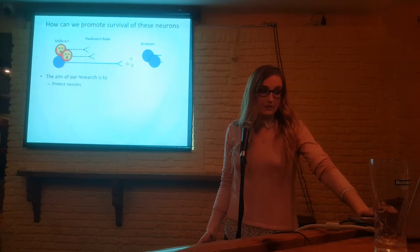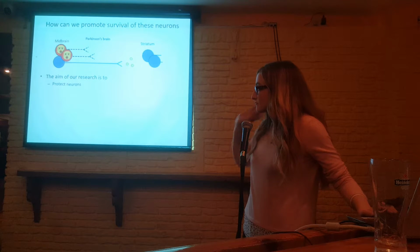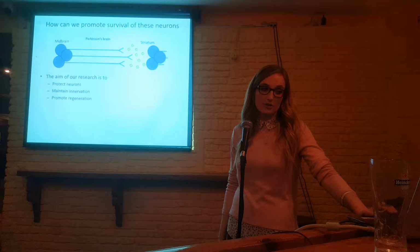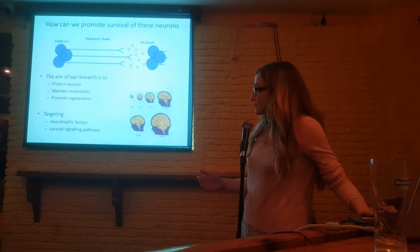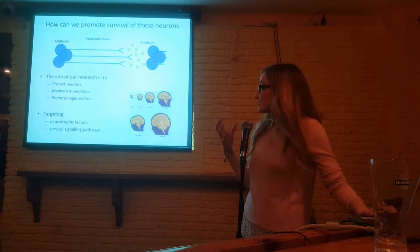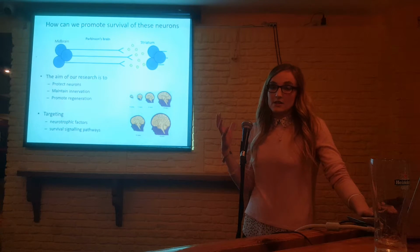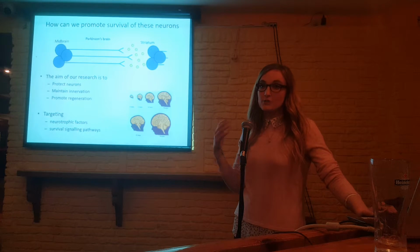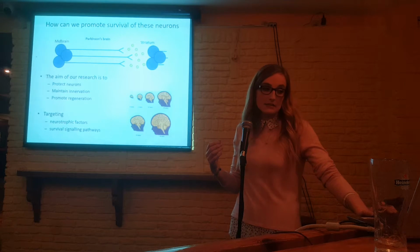So what do we want to do? The aim of our research is to protect these neurons before they die. We want to maintain this innervation and promote regeneration of dying neurons. There are two ways to do this. We can target what are called neurotrophic factors, natural proteins that our brain makes during development to stimulate the growth of the brain. So we want to find out how we can use these growth factors in adulthood to protect these neurons and get them to regenerate or maintain the innervation in the first place.